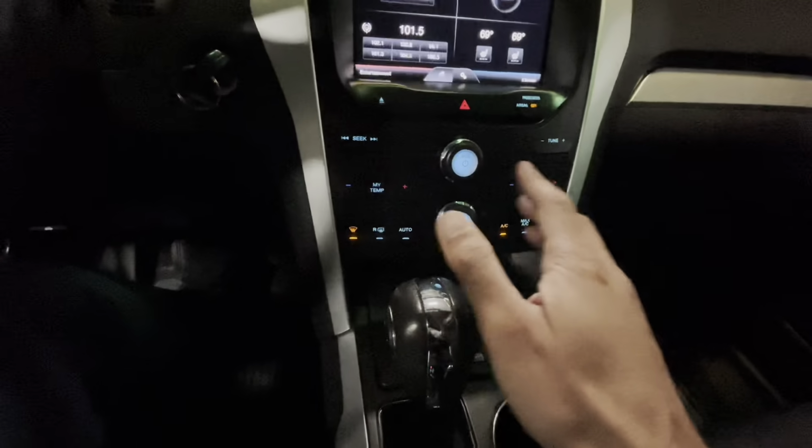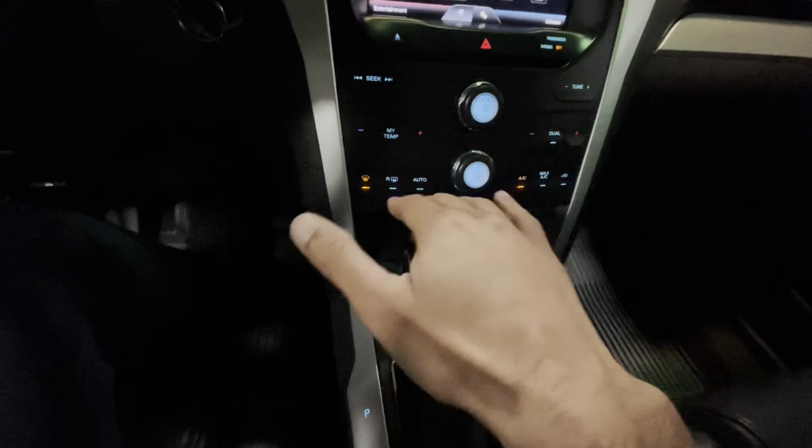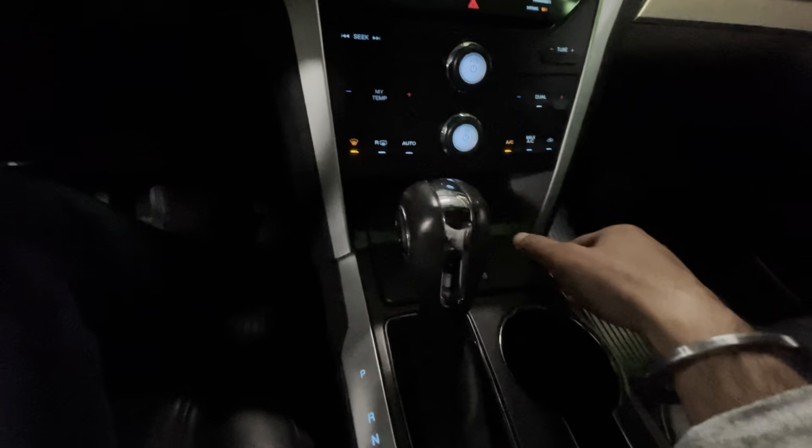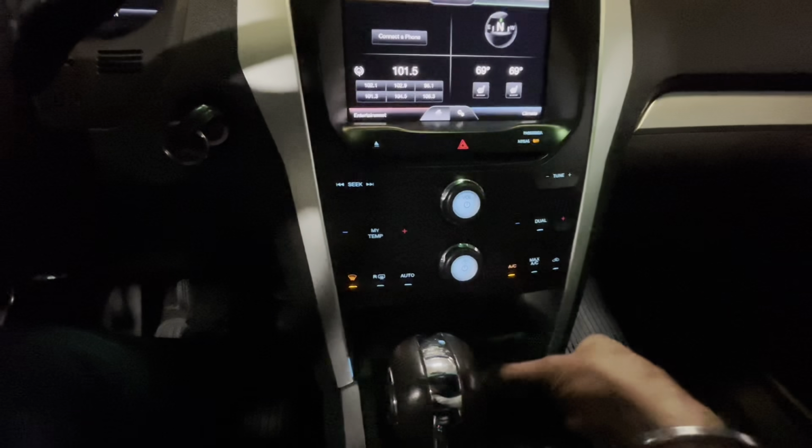And then beneath the audio system, we got our temperature controls. You got the fan speed right over here. Heat and AC work great, no issues there. And then right over here, we've got some additional storage. I'll try to kind of zoom into it.